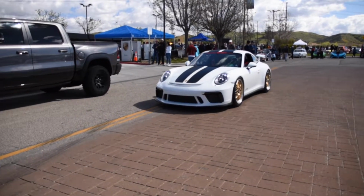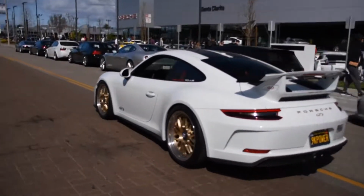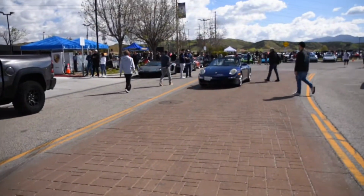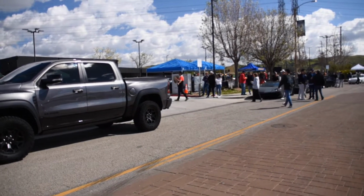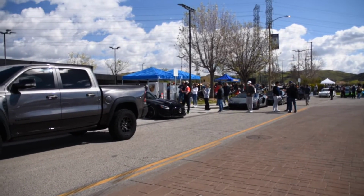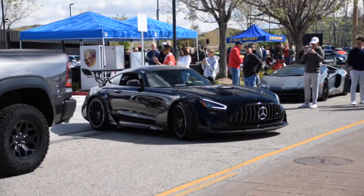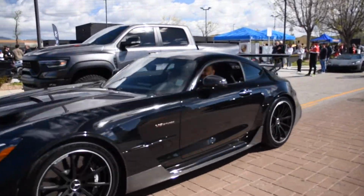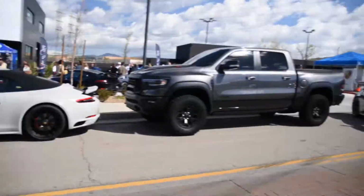It's a nice GT3. I'm actually digging the stripes on it. I know the Black Series is coming out shortly. And the Senna's leaving too. Very cool. There it is. Little Black Series right there. Honestly, kind of like the new Black Series. There's the Senna.